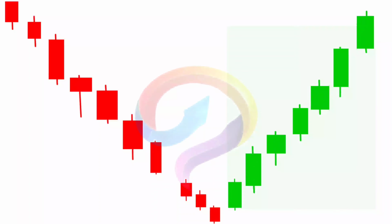This pattern suggests that the bears are losing momentum, and the bulls are starting to take control.